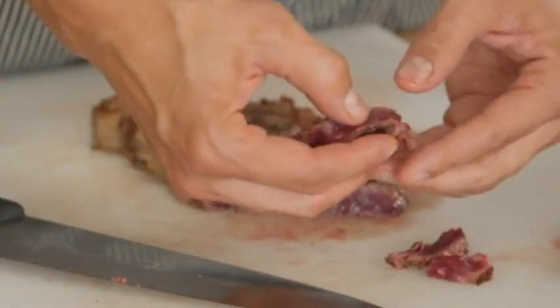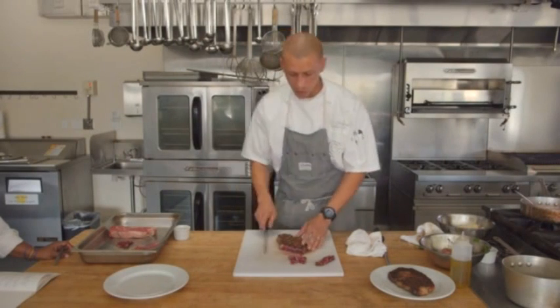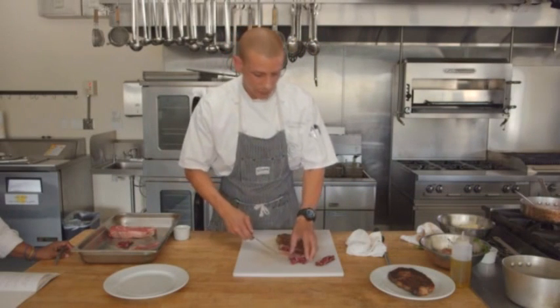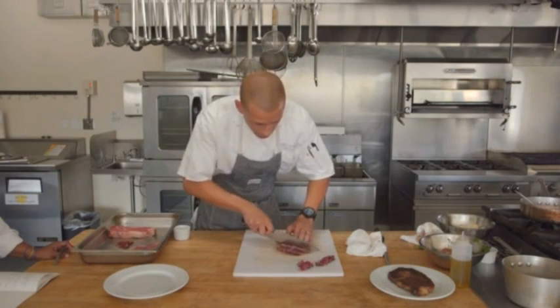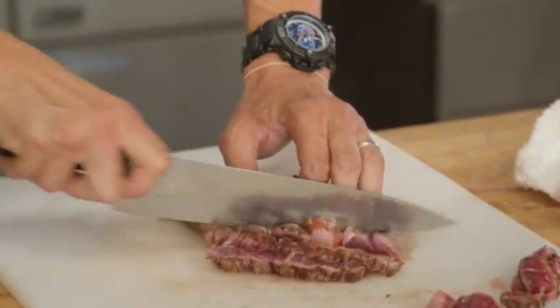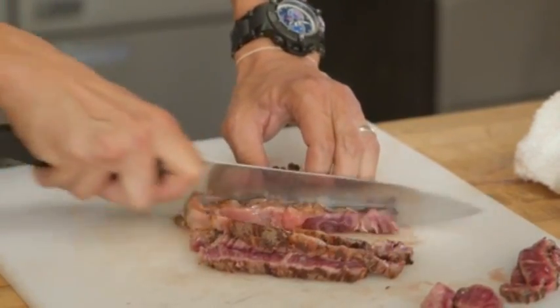Look how easily that pulls apart because we're going across the grain. So we wouldn't want to cut lengthwise on the steak, we want to cut across. Okay? That's going to make it even more palatable. That's just beautiful. Well seasoned, nice vein of fat that runs through the ribeye. All that flavor.